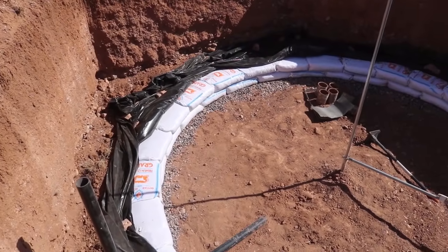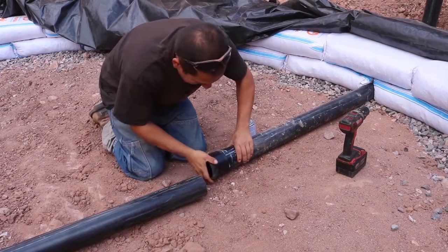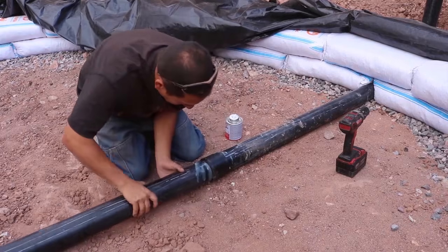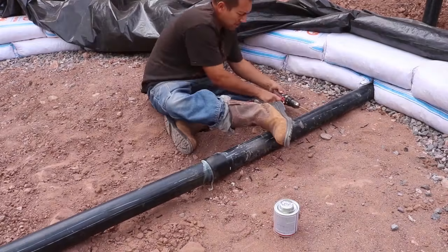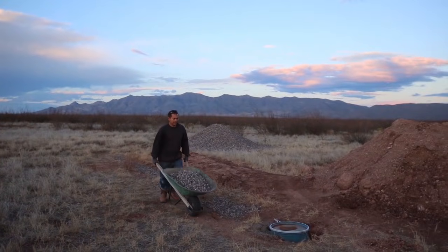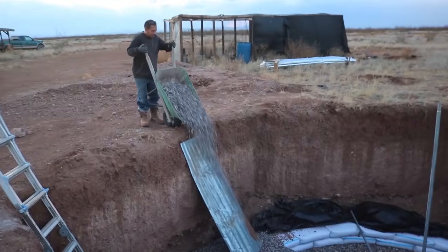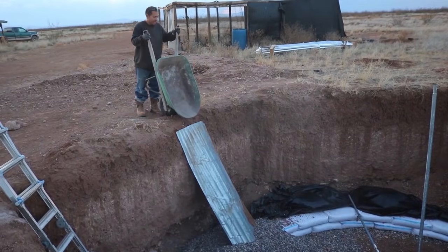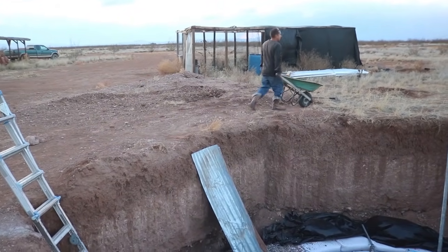So back down at the bottom of the Earthbag bedroom. Gonna finish with the radon pipe, get that attached. Gonna get my holes drilled. Now that I got the radon pipe in place, time to start sending gravel down. I have a lot of gravel I gotta send down here, so I am going to be busy. Time to rock and roll.